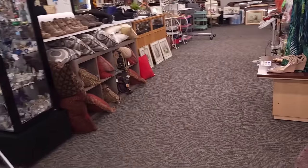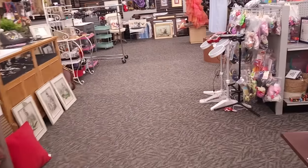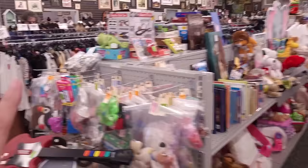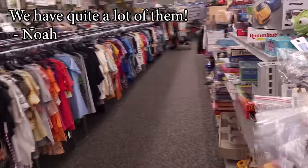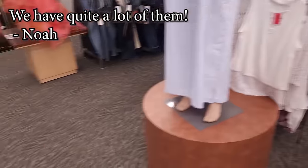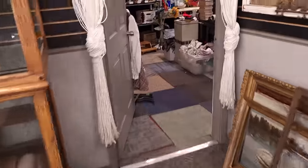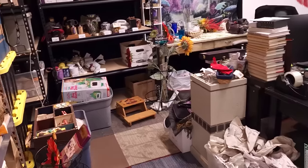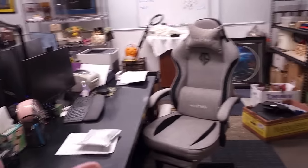All right. Now, the moment some of you have all been waiting for. Oh, yeah. We still have our toy section. We have toys here, and we have toys here, toys and games. Those still very much part of the store. I didn't show that. But this is the moment you've all been waiting for. For those who remember what this office used to look like, behold the organization.